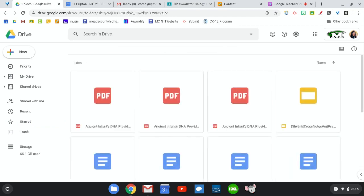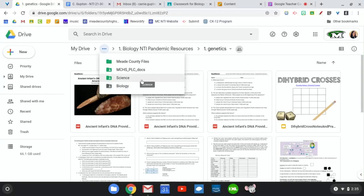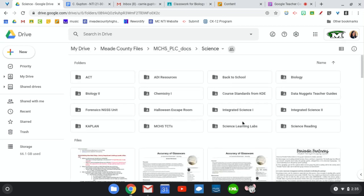Now, this is a great point. When you're in your Drive, as you're creating content that you put into the Drive, what makes you decide whether something's going to get starred or not? If it's something I need often. Right. So I have my science PLC folder, which is our Meade County High School science department folder. And that's what is starred, because I teach two different sections. I teach both biology and integrated, so I need to have access to both of those.